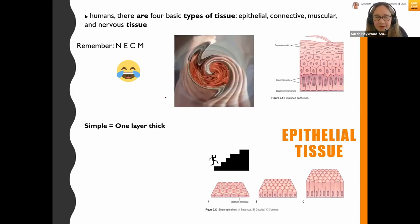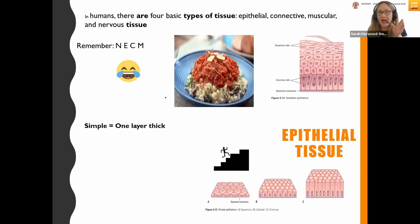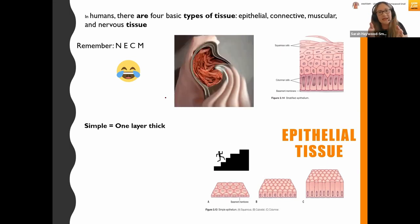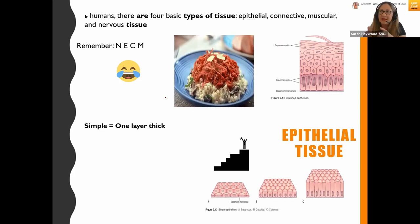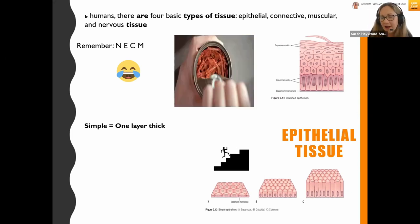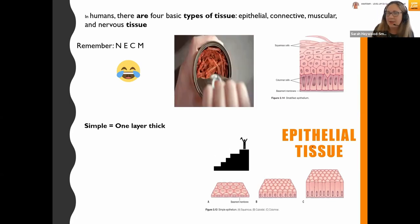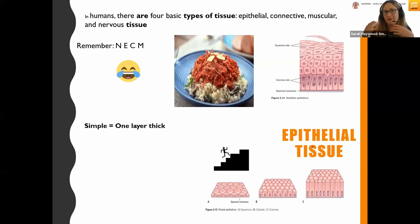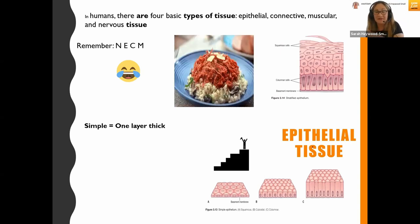So N, what do you think N stands for? You're nervous. You will be. It's the nervous tissue. Okay. So N, nervous tissue, that's one team. Okay. So we've got the nerve cells in there and the supportive cells. The next letter is E. That stands for epithelial. Now, epithelial is often a word that you may have come across for the first time. Okay, so it's here in big orange letters, epithelial. And think of epithelial, it's essentially like our skin. It's our covering as well. So we have nervous tissue, we have epithelial tissue. C stands for connective tissue.